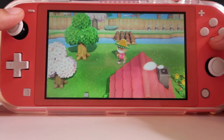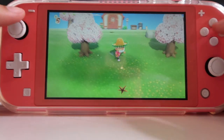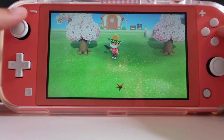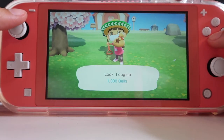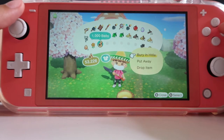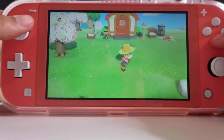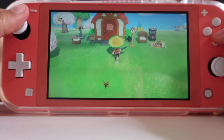Okay, I don't know what I want to do right now. Let me go plant that money tree. Oops. Oh, I need to show you guys my house too, huh? 1,000 bells, let's bury that. Has anybody else been mistakenly kicking the dirt over and losing their money tree? Because that's me. All right, let's tour my house.